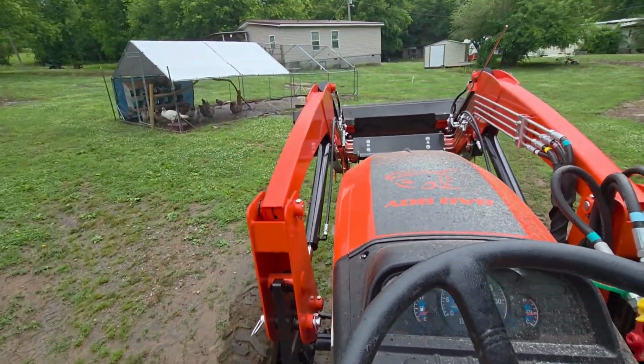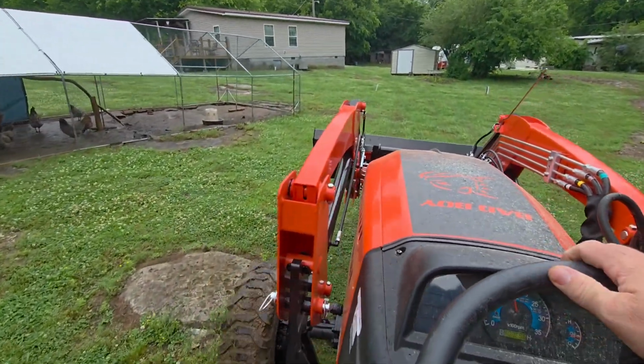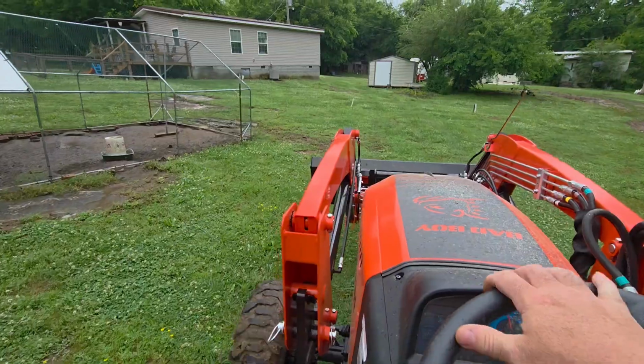Back up. Well, it does start raining. We don't get caught out in the rain trying to put this thing up.